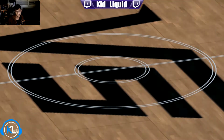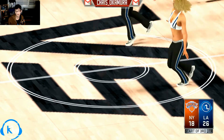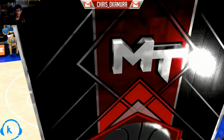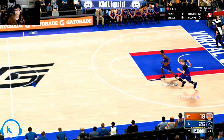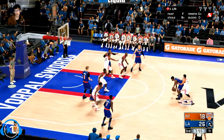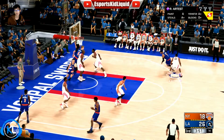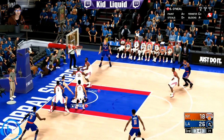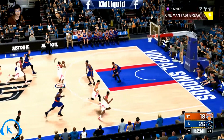The second half beginning in just a moment. Here's Ntilikina looking for his first basket still in this one. They've got Dwayne Wade, also Jeremy Lin out there. O'Neal is out there with Artest, and it's Abdul-Rahim in at the four. They're the group for Mike D'Antoni starting the second half.